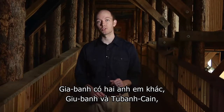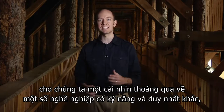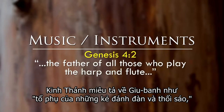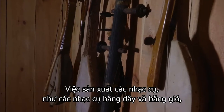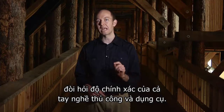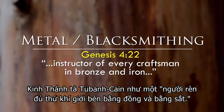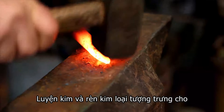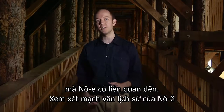Jabal had two other brothers, Jubal and Tubal-Cain, who provided for us a glimpse of some other unique and skilled vocations. The Bible describes Jubal as the father of all those who play the harp and flute. The production of musical instruments, such as stringed instruments and wind instruments, requires precision, both in craftsmanship and tooling. The Bible describes Tubal-Cain as an instructor of every craftsman in bronze and iron. Metalworking and blacksmithing represent very important and applicable trades to the construction efforts in which Noah would be engaging.